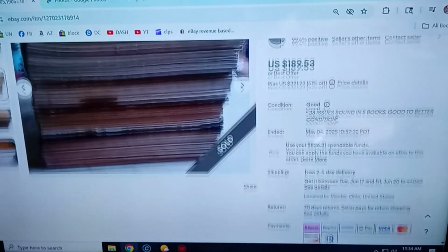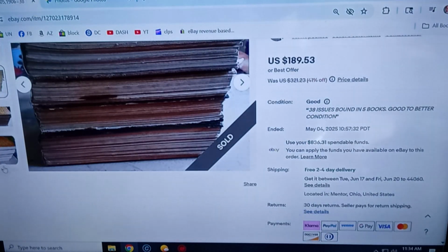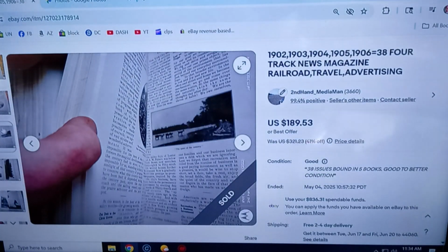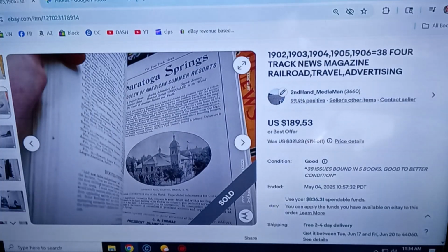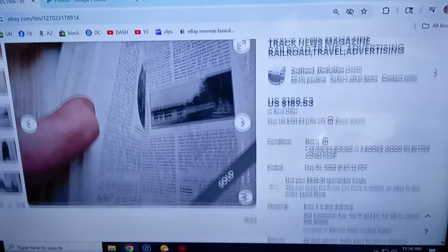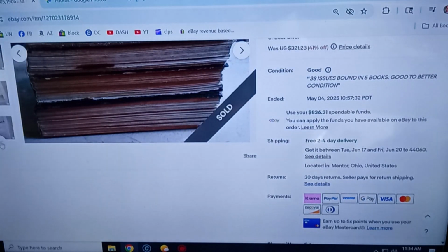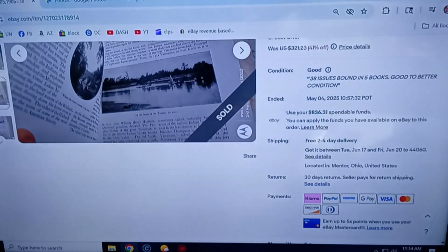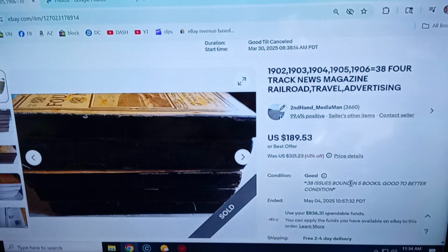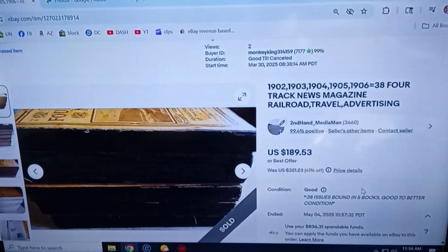Actually, it was really interesting, right? This fell into different genres, primarily old advertising and old reference. A lot of people can use these. There's just a lot of use to them. As you can see, for each one I probably got 2 or 3 pictures from within, to show the content. 38 issues, bound in 5 books, good to better condition, especially for their age.